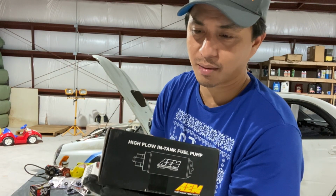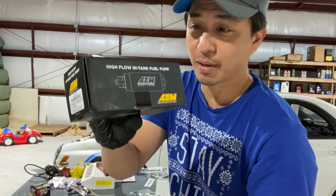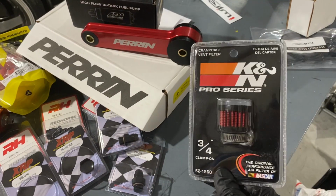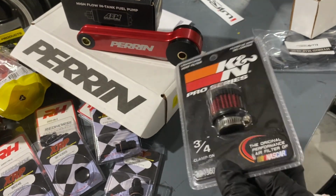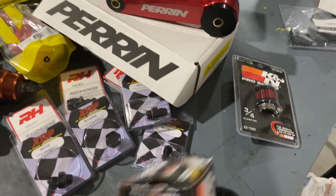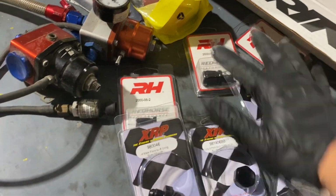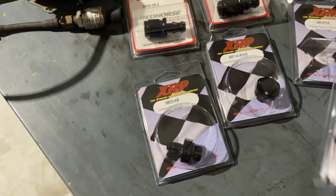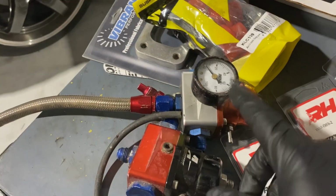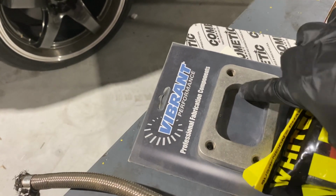Unfortunately, my Aeromotive one, brand new, didn't work, so that was weird. Anyways, here's that. So this one's gonna be for the charcoal canister removal in the back. It should be a 3/4 inch clamp on. We're just gonna plug that back there. Oil filter. These are just a bunch of little fittings here. We're gonna figure out which one we want to use. This is probably not gonna use that one. That's for a rotate mount, and definitely needed this thing.